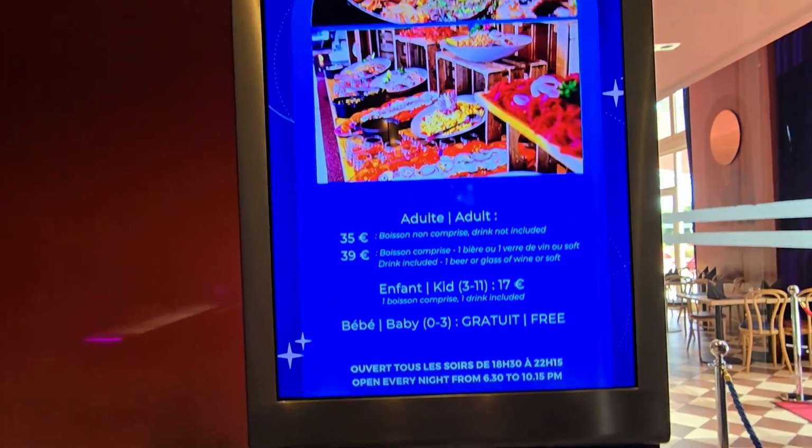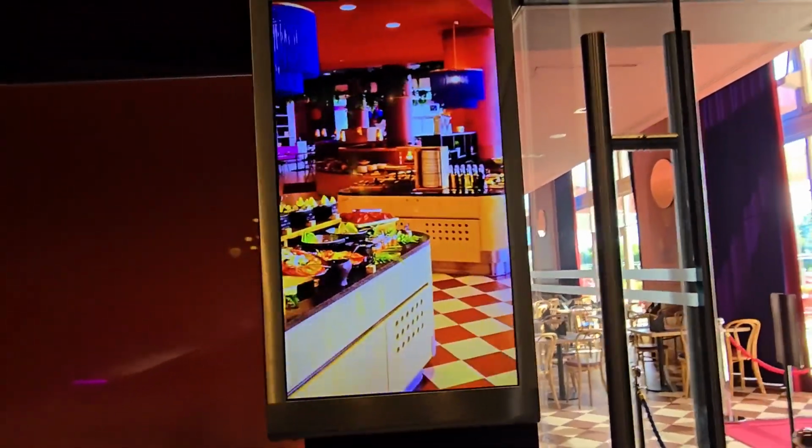That tells you a little bit more about the buffet. It just shows you some of the options there. But I have got the video of breakfast, which I will pop in on this video.